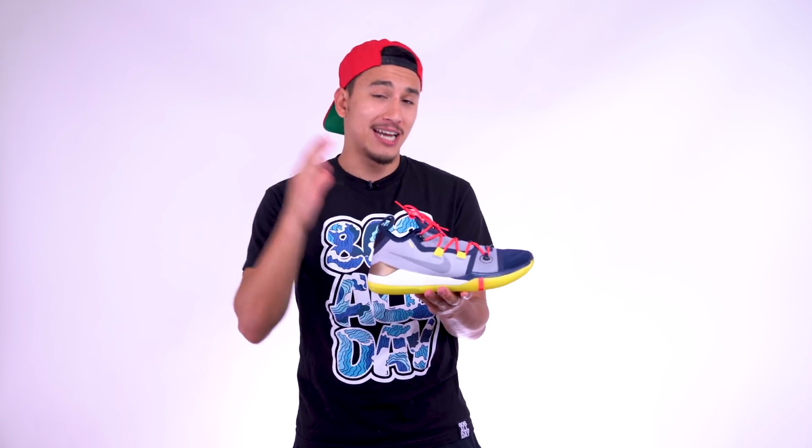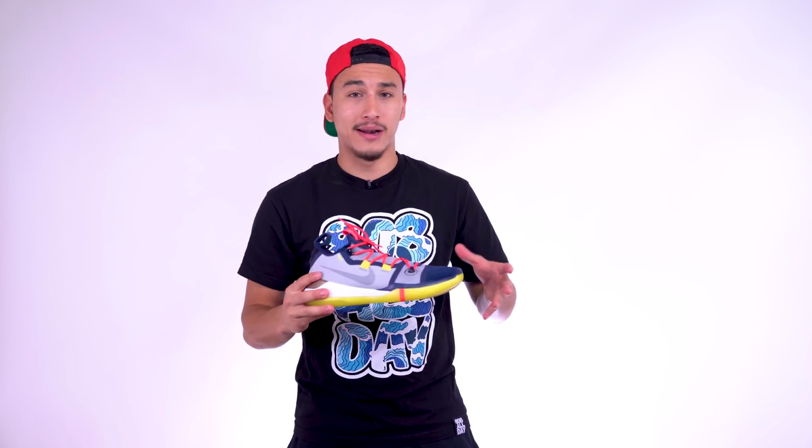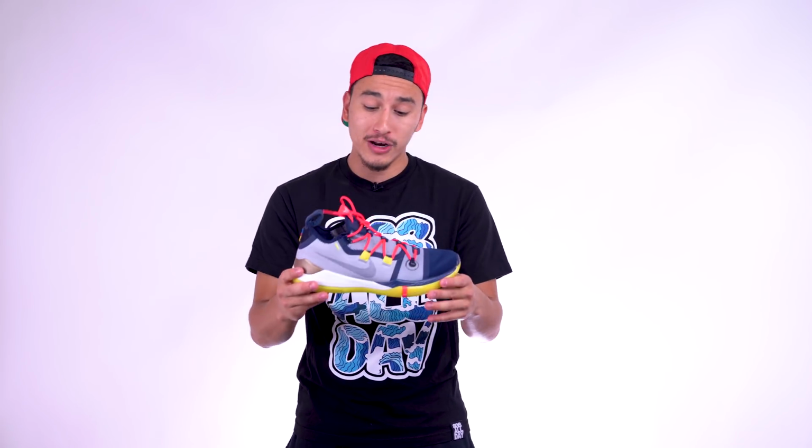in my opinion, if the traction gives out on a sneaker, it does not matter what the rest of the sneaker does. It could have great cushion, great materials, great fit, great support. If the traction sucks on the sneaker, I just can't ball in them. That's the simple truth. So hopefully these shape up, these break in or something.